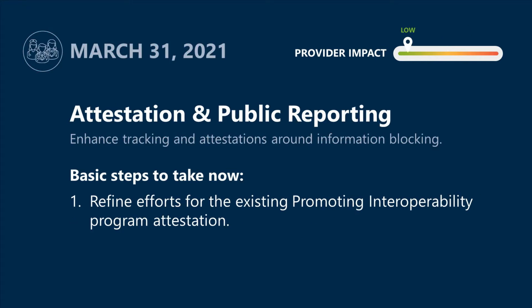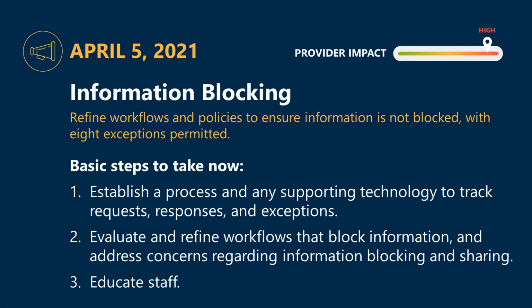Health systems already should be submitting periodic attestations for the CMS quality program, indicating they are not information blocking. The difference is that with the March 31st compliance deadline, CMS will now hold providers accountable. Those who block information will incur penalties, most likely in the form of disincentives. They will also be publicly reported on the CMS Care Compare website. The information blocking requirement is the most time and resource intensive one. The new deadline is April 5th.